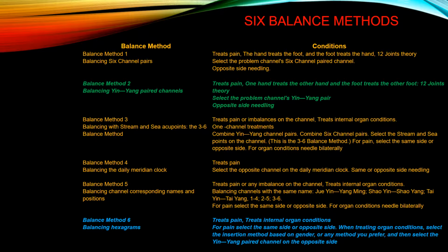So let's have a look at those 6 balancing methods that are also integrated in the Tao Medical System. Balancing method number 1 is balancing the 6 channel pairs. Number 2 is the balancing of the yin-yang pair channels. Number 3 is balancing with the stream and sea acupoints, also called the 3-6 balance method. The next one is the balancing of the daily meridian clock, and the 5th is balancing the channel corresponding names and positions. The 6th one is balancing hexagrams.